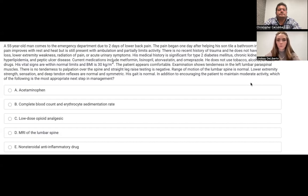His gait is normal. And then leading up to the question, in addition to encouraging the patient to maintain moderate activity, which of the following is the most appropriate next step in management? So I think we have enough evidence here to say that going down the diagnostic pathway is unnecessary. There's nothing that makes me think infection. We don't need to do a CBC and ESR. There's nothing that makes me think this is some really bad structural pathology or metastasis. So at this point, we know we're not thinking about B and D.